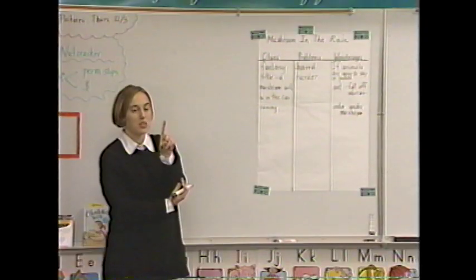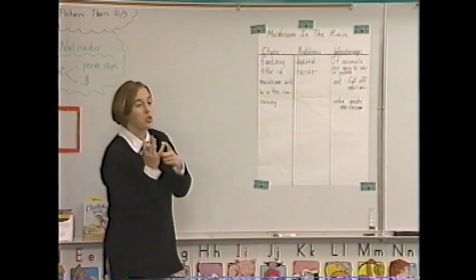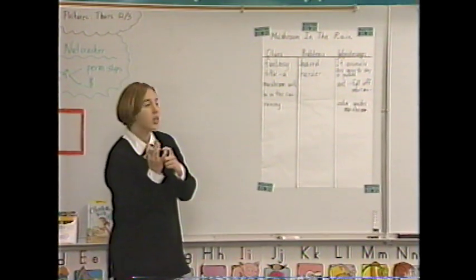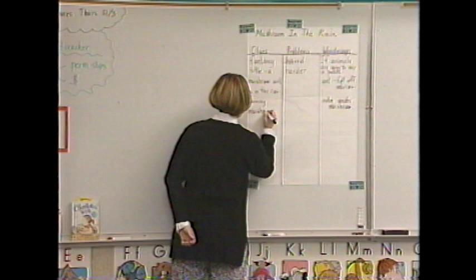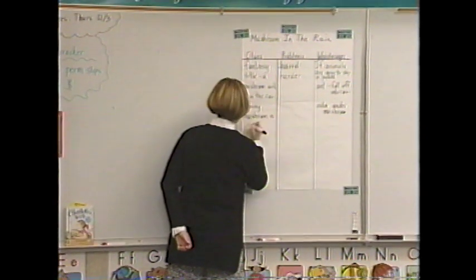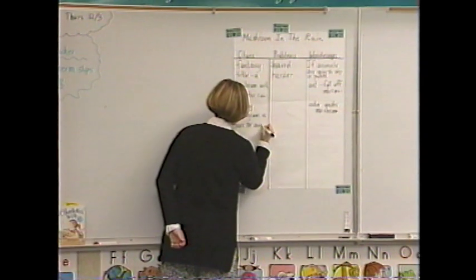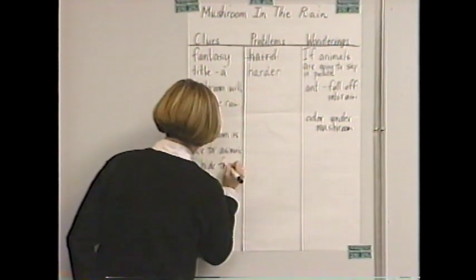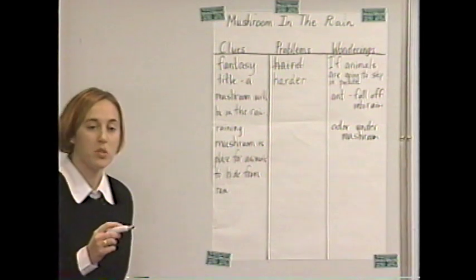Let me sum up what you just said. Okay, Dustin thinks that the mushroom will be a place for all the animals to be, right? Underneath the mushroom. Okay, now what clue, did you look at the text or the pictures for that? The pictures in the first one. Okay. Mushroom is place for animals to hide from rain. Any other clues, problems, or wonderings?